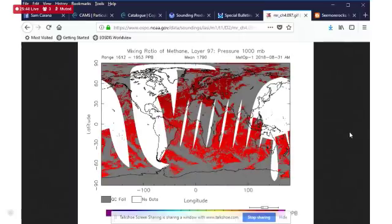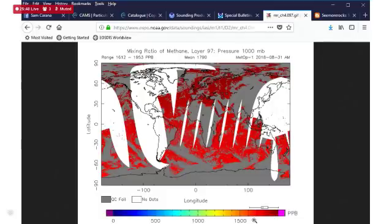We can see the scale down here. This is parts per billion. All this white area, it says, is no data. But let's blow this up. Well, let's get our scale first. Down here, 1500 is like orangey red, and we're going up to 1953. 16, 17, 18. I guess this dark red would be the 1953 area. All of this up here would be 1953.